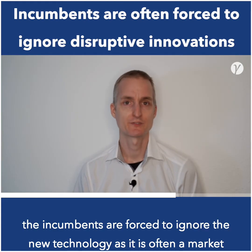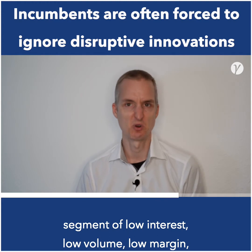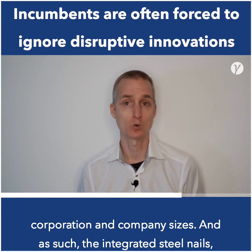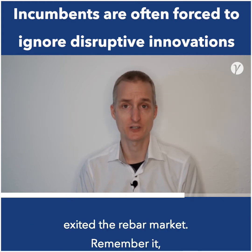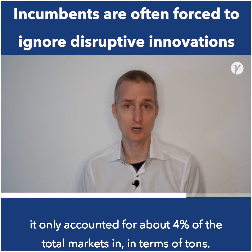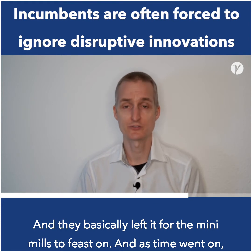The incumbents are forced to ignore the new technology, as it is often a market segment of low interest, low volume, low margin, and does not really meet the growth requirements dictated by a much larger corporation and company size. And as such, the integrated steel mills exited the rebar market. Remember, it only accounted for about 4% of the total market in terms of tons, and they basically left it for the mini mills to feast on.